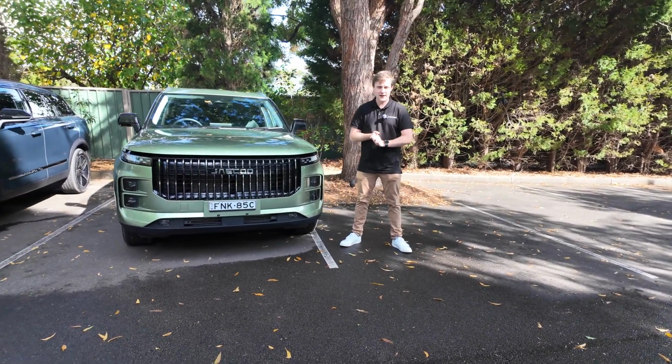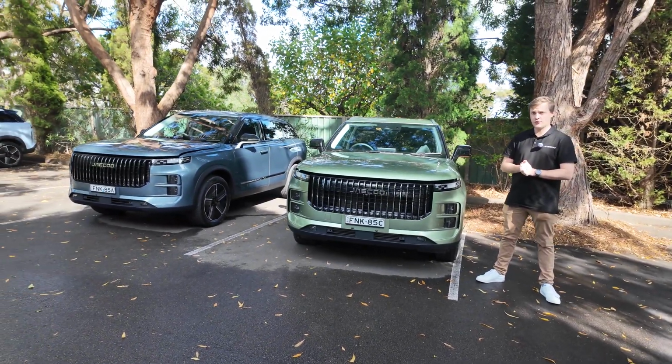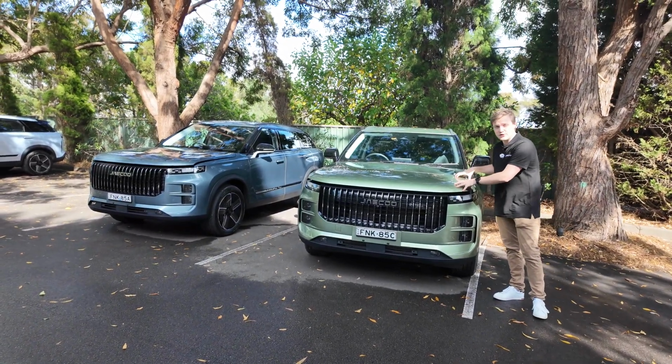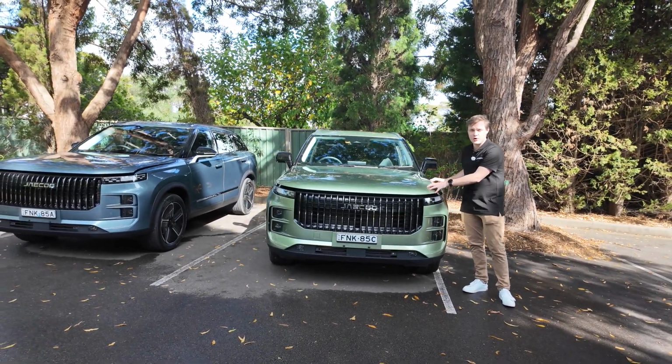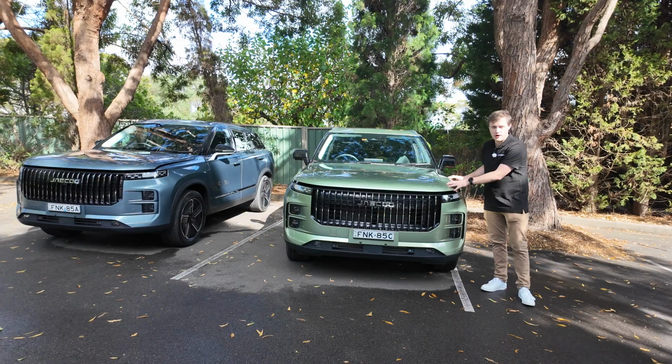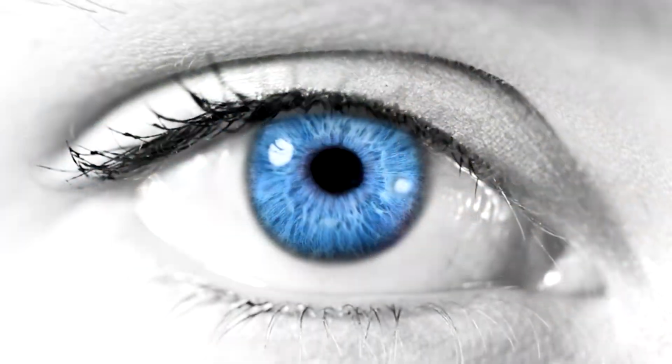My name's Mitchell and I work in the PR department of Jaecoo, and I will be running you through the difference between this car, which is an all-wheel drive, and the car further to our right, which is called the SHS, which stands for Super Hybrid System. But we'll get into that a little bit more in a second.